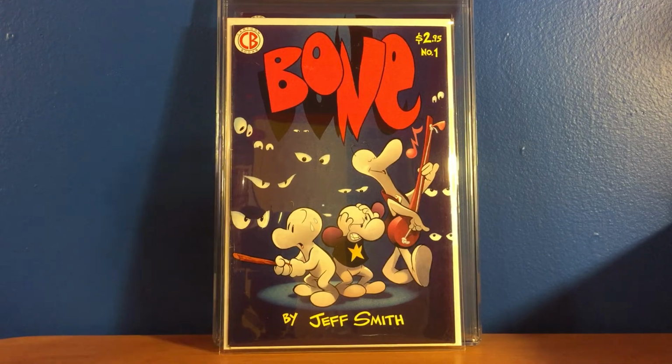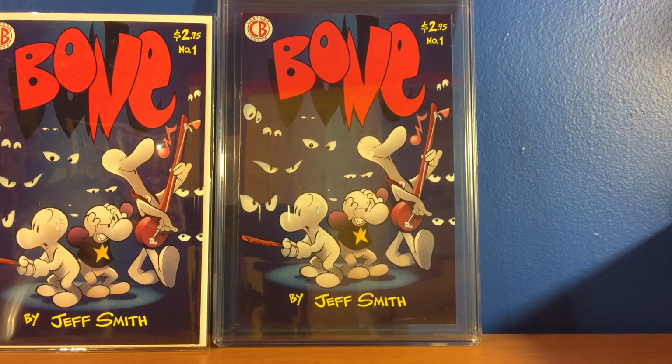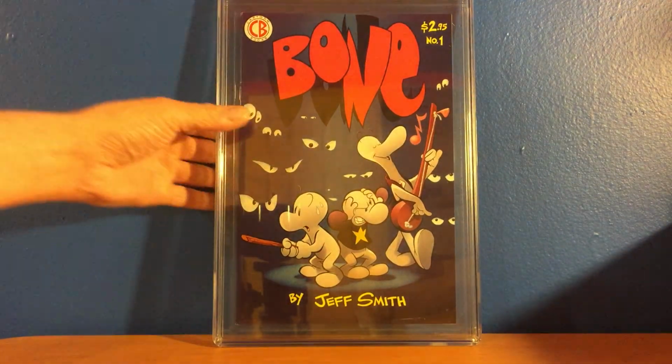But this book is super collectible. It has like a cult following, and you know, people love Jeff Smith. This book was so popular, it had like, what, 12 printings or more? Maybe more printings than that, you know? And you can't go wrong with just a sought-after comic book with a low print run. You can't go wrong. So, definitely super happy to upgrade that.